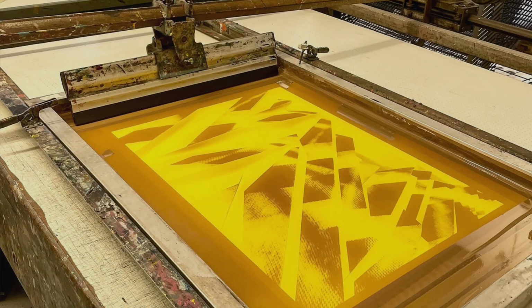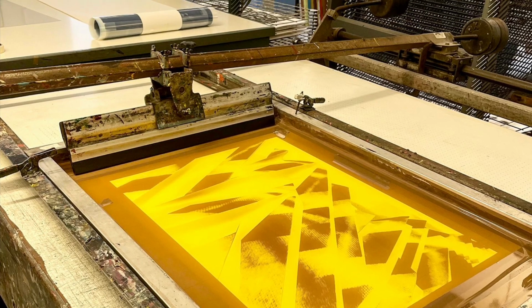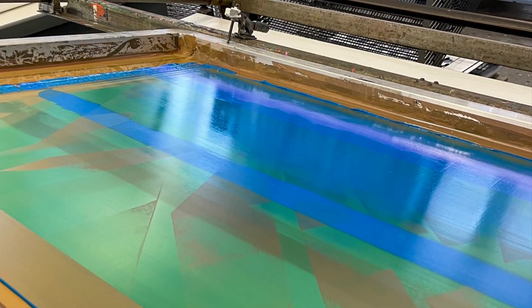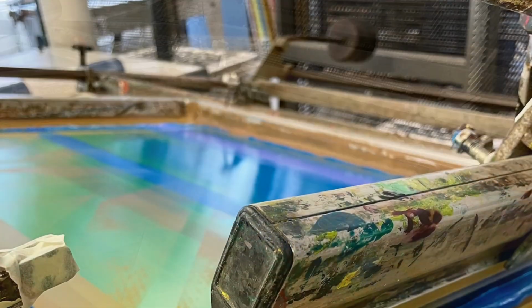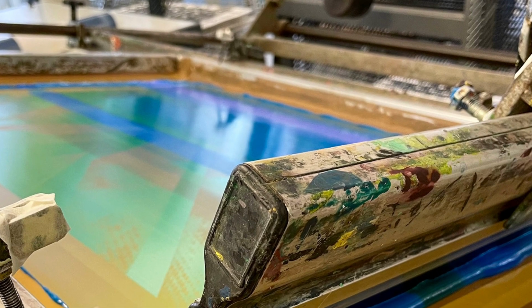I'm interested in human relationships to space, physical tactile space, as well as reproductions with an illusion of space. And I'm interested in how these different perspectives can change our understanding of what it is we're looking at. So through my work, I really want to encourage the viewer to question what exactly it is they're seeing.